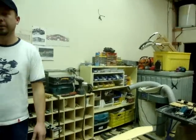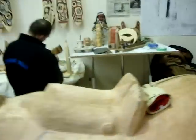Awesome. Okay, guys, this is the crew at our carving place. This is everybody here. Woohoo! Missing Pat. Yeah. And the only person that we're missing here is Pat Helene. He's soaking up the sun.